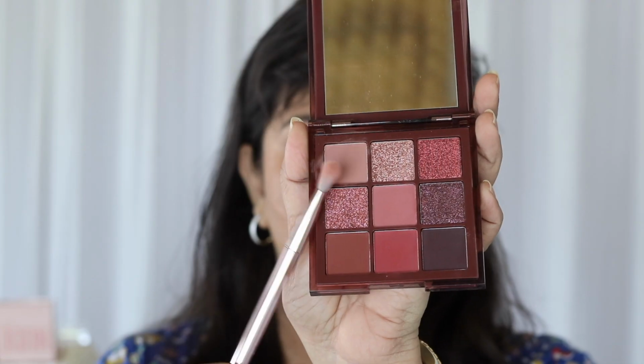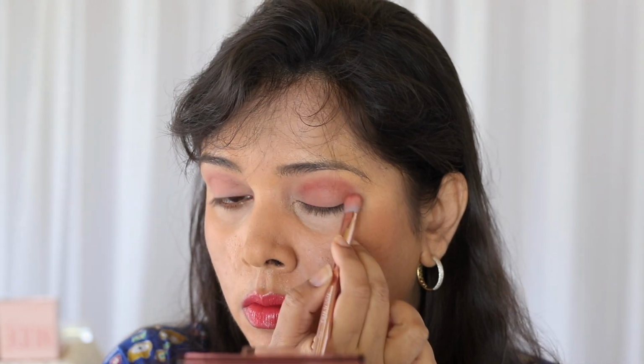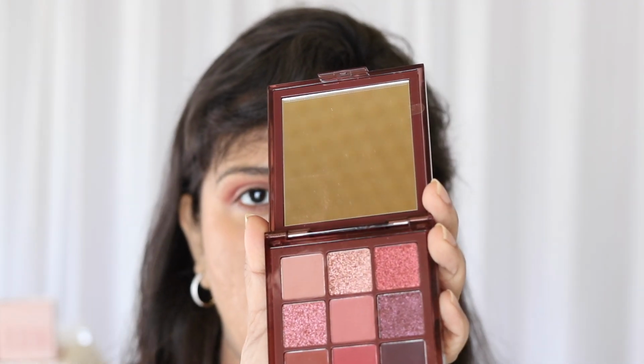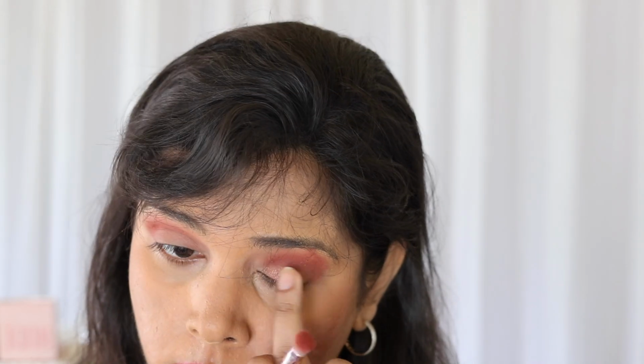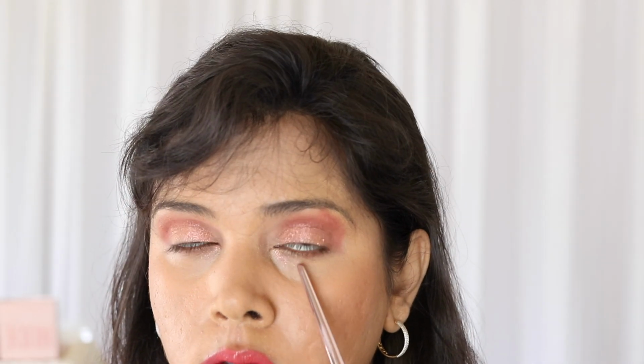Lastly, Nude Rich. This one is my all over lid base. This one goes on the crease. Finally, a hint of gold in the inner 1/3. So you'll see that there's some fallout here, which is the case with all the shimmers in this palette.